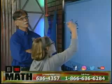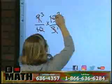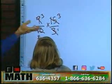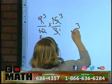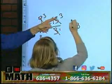2 and 5, good. Okay, so now let's multiply that. Now you've done all of the reducing. What do you get for an answer? On top? The 3. What do you have on top? You got a 3 here and a 3 here, don't you?